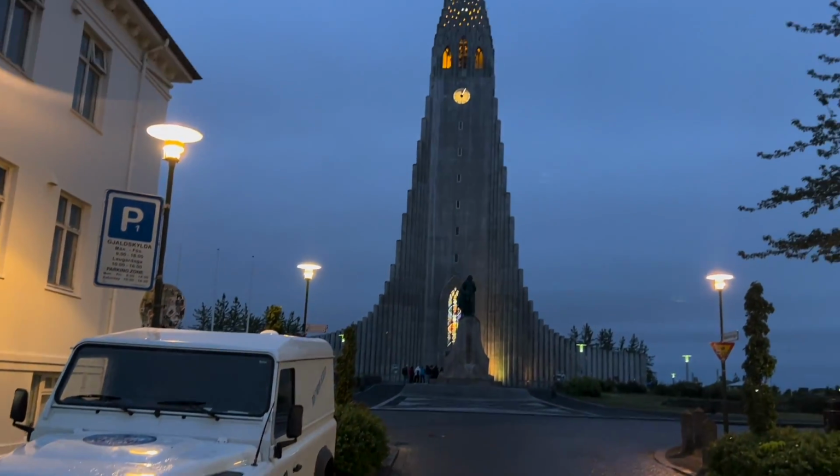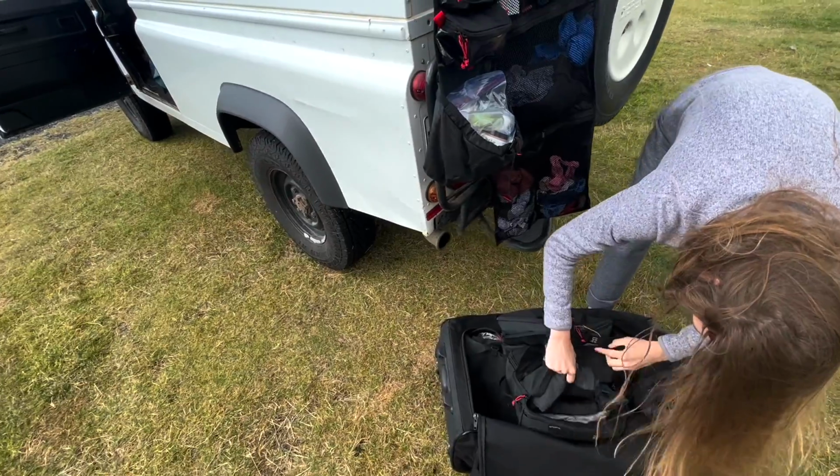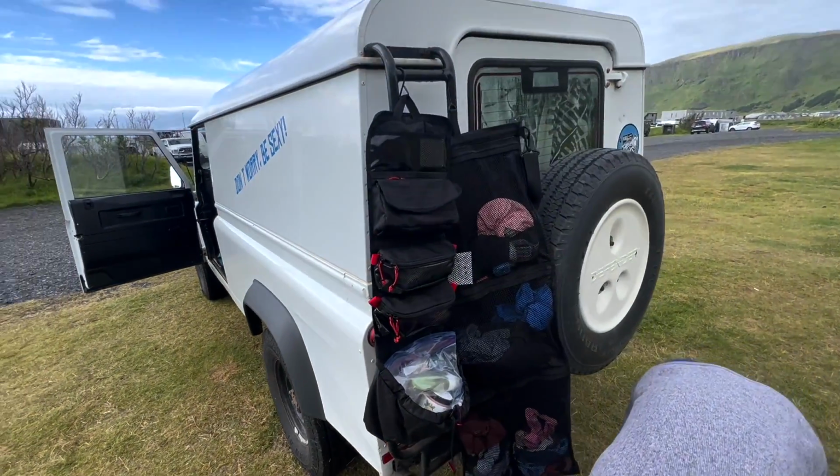The ring road surrounds the island and is mostly paved, and is easy to travel during summer. This is where you will need to fuel and camp along the many established campgrounds before traveling to the remote interior.